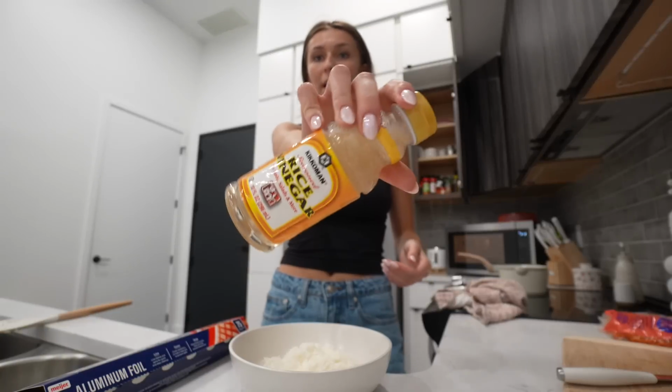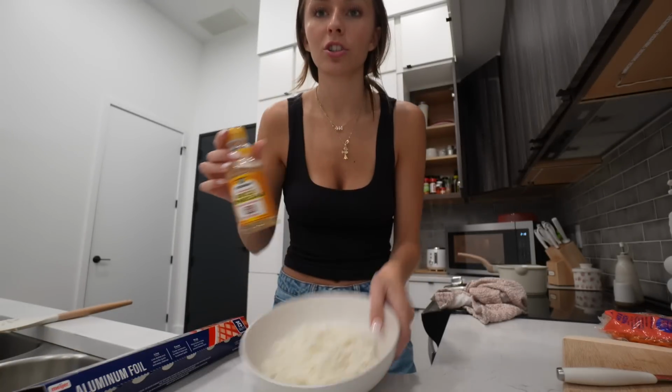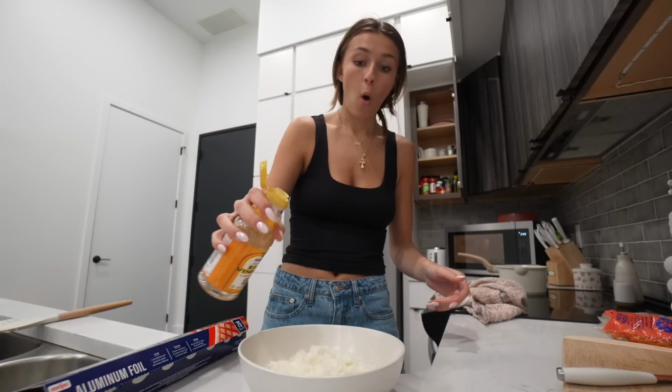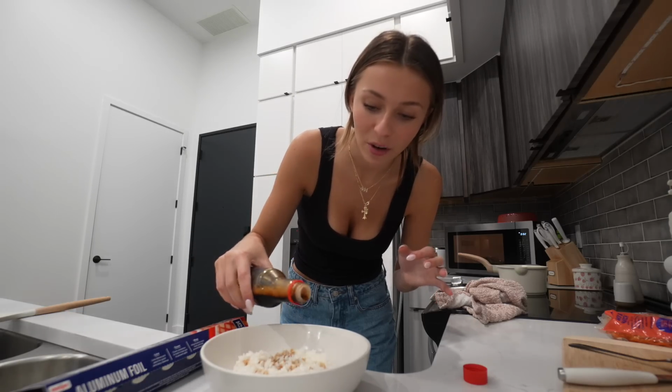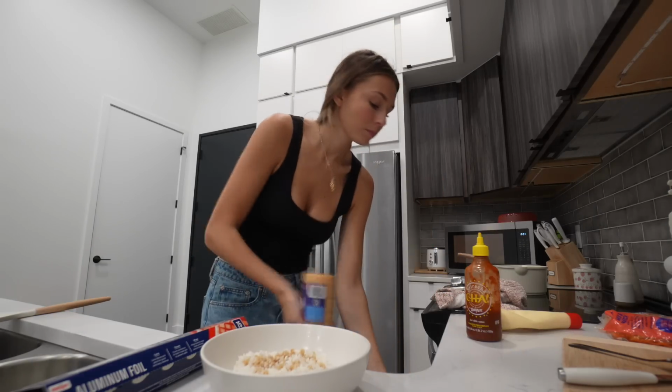I'm gonna add some rice vinegar to my rice that was just in the fridge. I put a lot of vinegar in there on accident, so I don't think I need that much soy sauce.